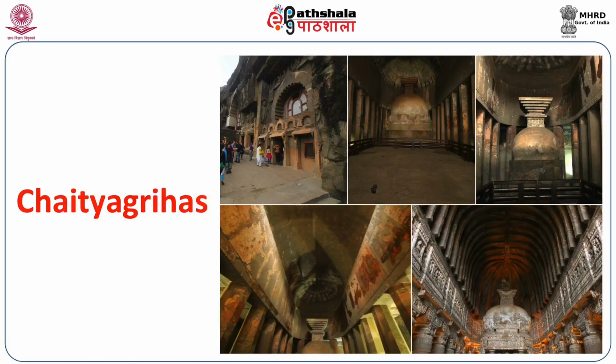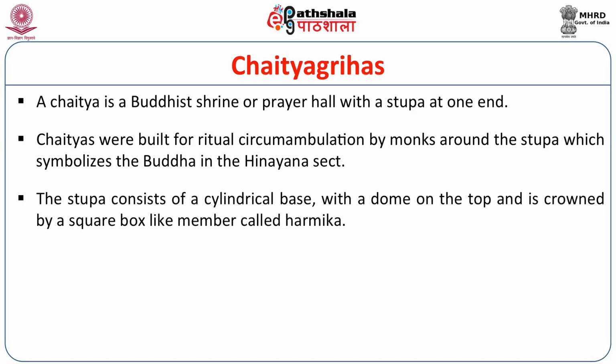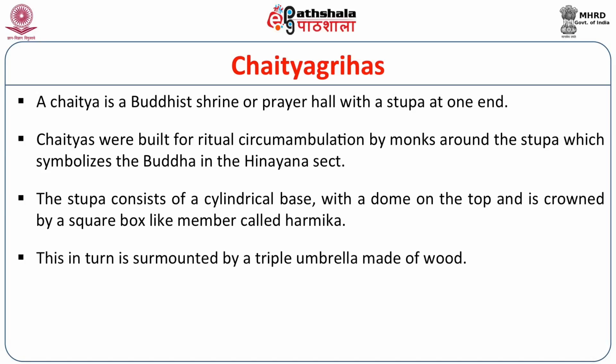Chaityagrihas, or the Buddhist prayer halls, were built for ritual circumambulation by monks around the stupa, which symbolizes the Buddha. Buddhism is divided into 2 predominant sects, the Mahayana and the Hinayana. The stupa consists of a cylindrical base with a dome on top and is crowned by a square box-like member called the harmika. This in turn is surmounted by a triple umbrella made of wood.